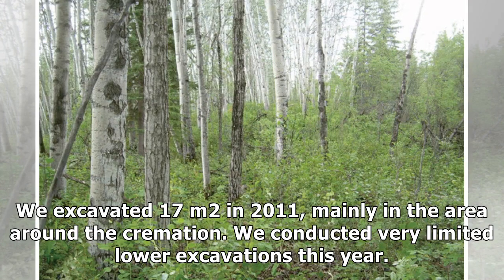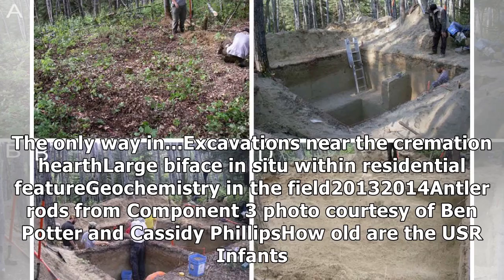We excavated 17 square meters in 2011, mainly in the area around the cremation. We conducted very limited lower excavations this year. The only other excavations were near the cremation hearth, along with large faunal remains in situ within the residential feature and geochemistry in the field. 2013-2014: antler rods from Component 3. Photo courtesy of Ben Potter and Cassidy Phillips show the older USR infants.